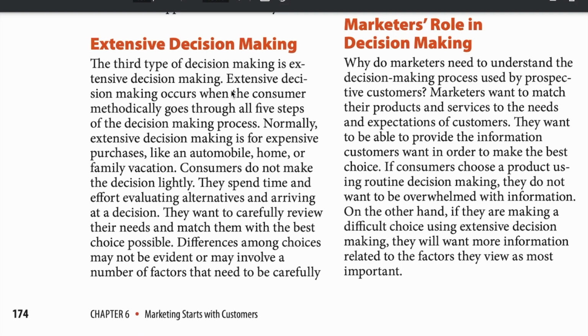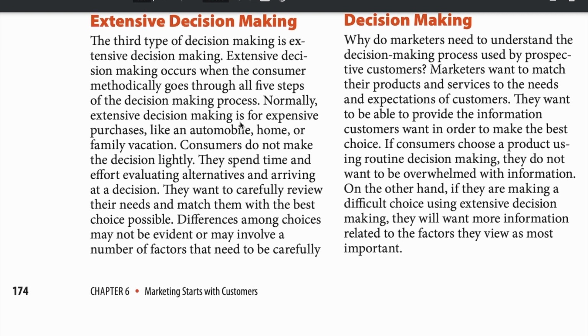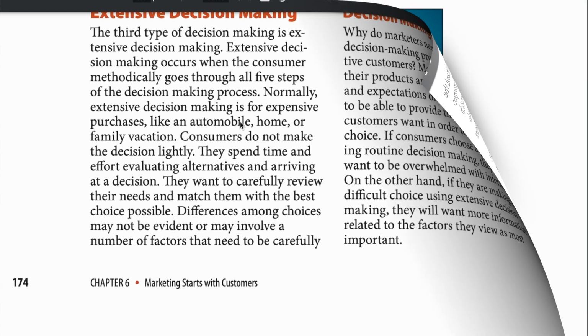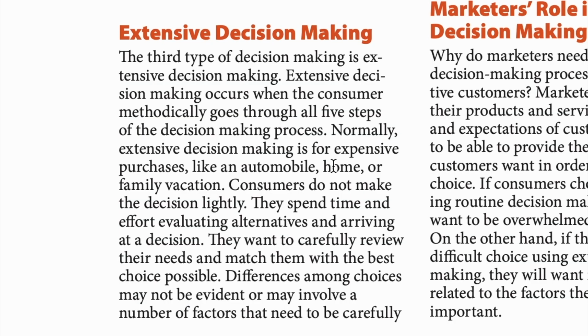The third type of decision making is extensive decision making. Extensive decision making occurs when the consumer methodically goes through all the 5 steps of the decision making process. Those steps are problem recognition, information search, alternative evaluation, purchase, and post-purchase evaluation. Normally, extensive decision making is for expensive purchases like an automobile, home, or family vacation. Consumers do not make the decision lightly.